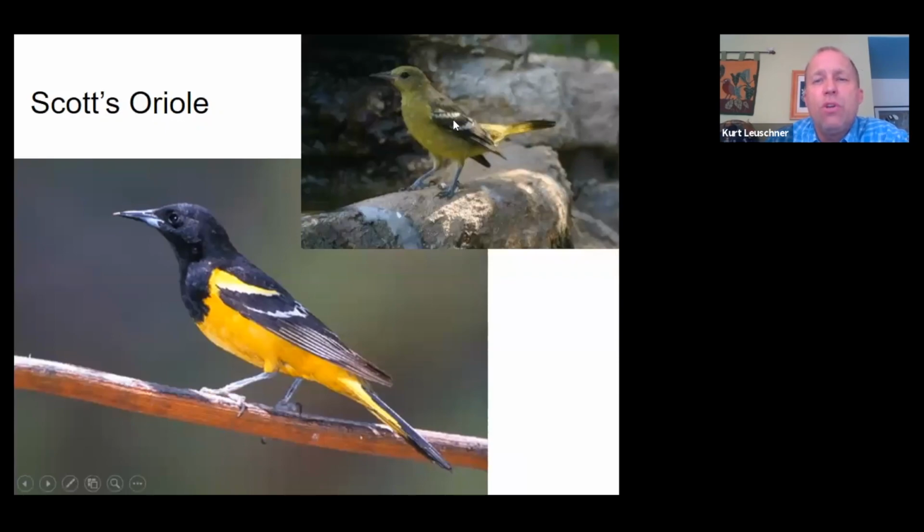The Scott's oriole is mostly with us in the winter. They nest in the high desert at Joshua Tree National Park, wherever there are yuccas. They'll nest up in pinyon pines. So they like the mid-elevation areas where yuccas occur.